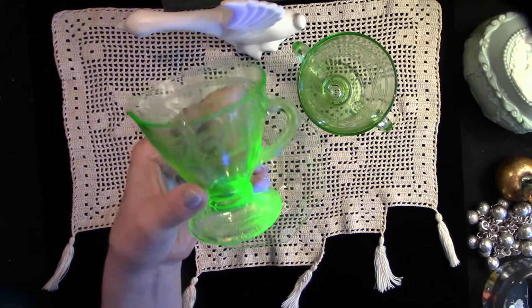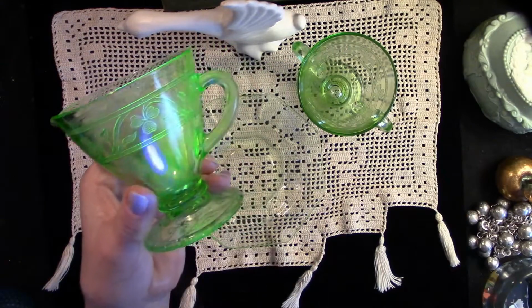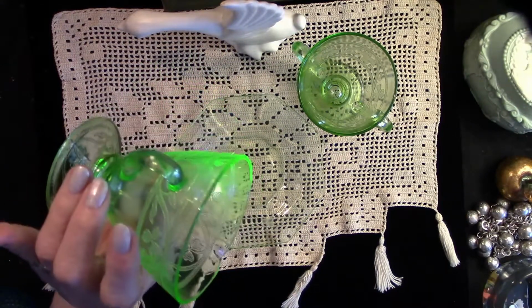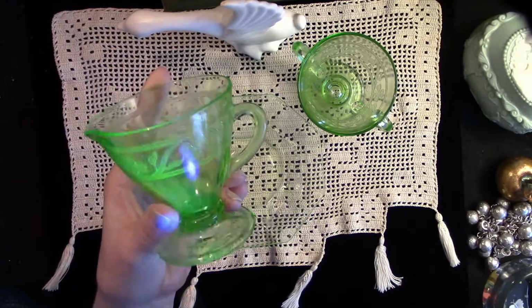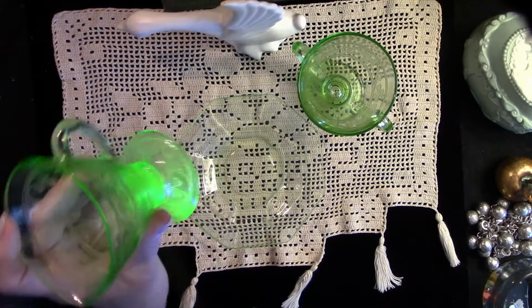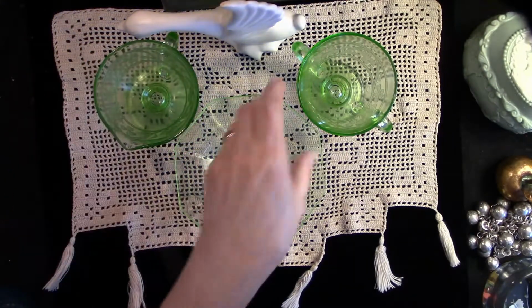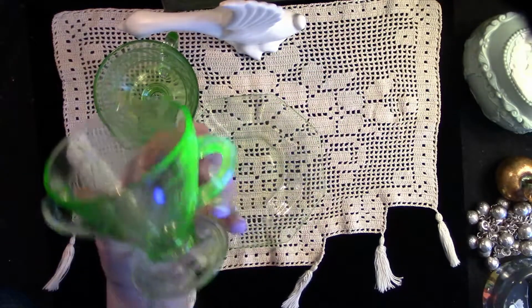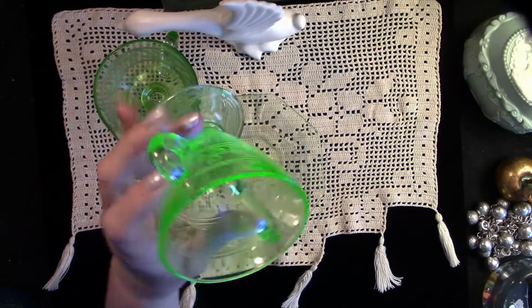This beautiful little creamer has little shamrocks on it. I thought it was so sweet, and there are little shamrocks on the foot. It's embossed on the inside, which I thought was unusual. I paid $6 for the creamer and sugar, and the sugar is an open sugar. It is not missing its lid, and both pieces have no damage on them.